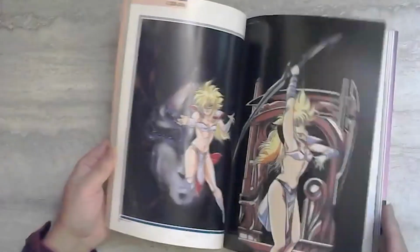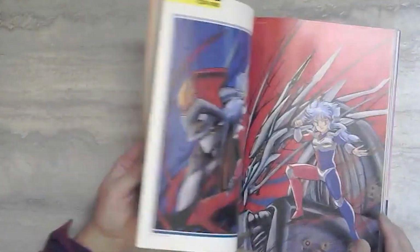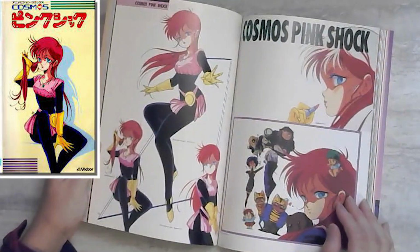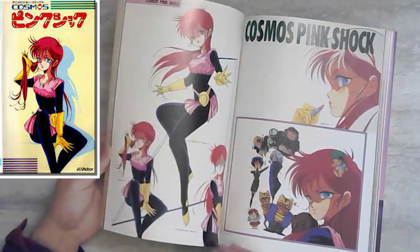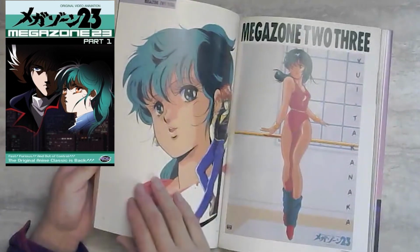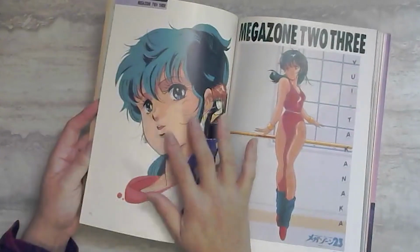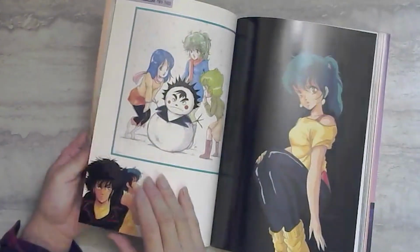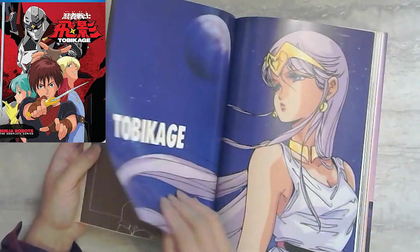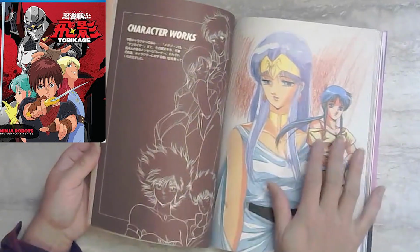So more pictures for Ixir 1 there, plus some of the covers that he used in that. He also did Ixir 3, of course, so some of the artwork from that one. He also did the Cosmos Pink Shock. Again, this is a no-plot sort of cool anime that they did. Really nice art design. He does a couple of pictures for Megazone 23. Again, copies the Mickey Moto style very, very well and follows through on that. And of course, he also does a little bit of Tobi Kage, which is really nice artwork that he does there. And again, a familiar style too, right?